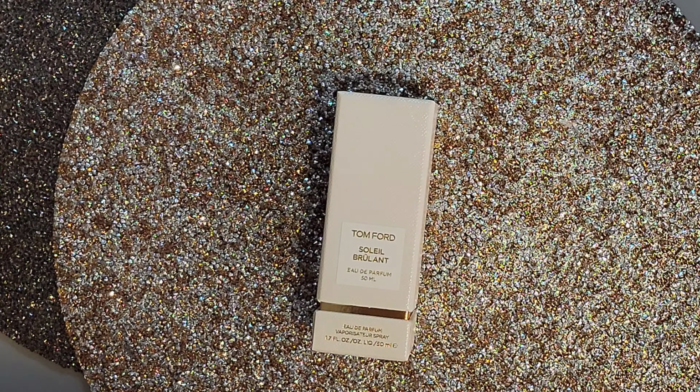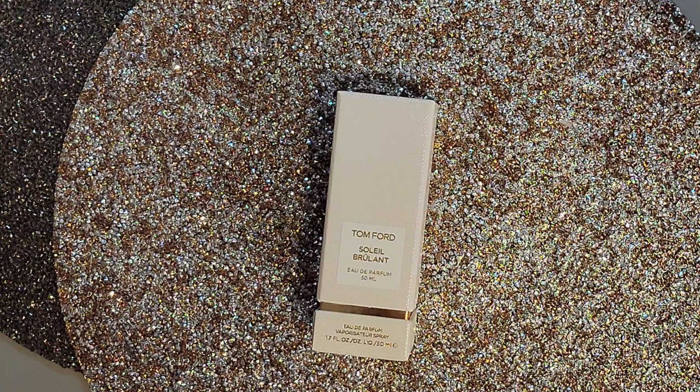Hello everyone, welcome to the unboxing of the Tom Ford Soleil Brûlant Eau de Parfum. This perfume retails for $368. It is 50 milliliters or 1.7 fluid ounces US.